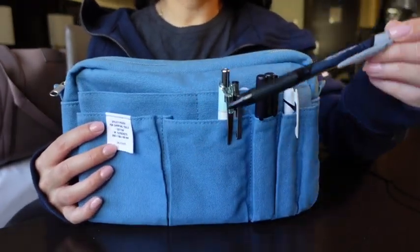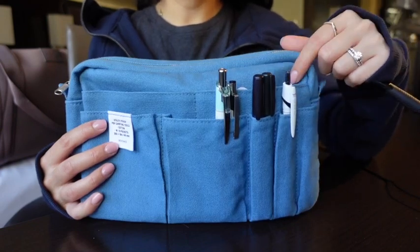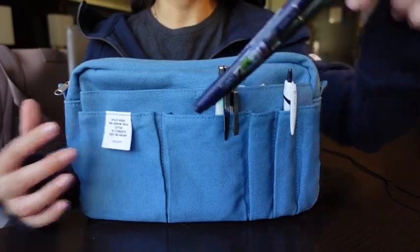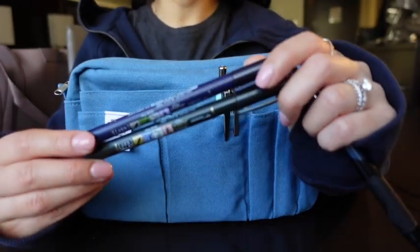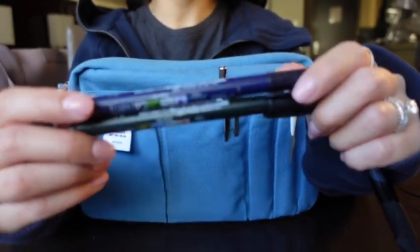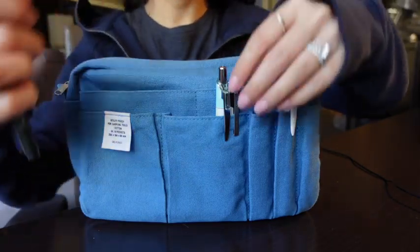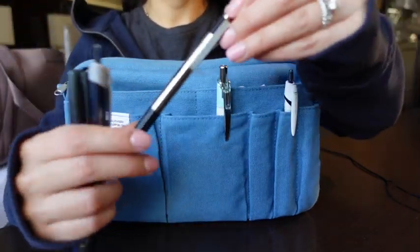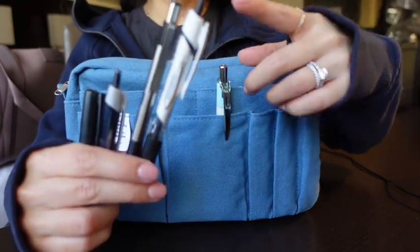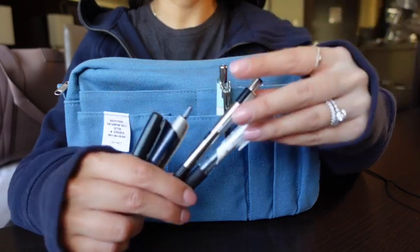Of course, I have my Uni Jetstream in 0.38, but I also have one in 0.5 so that I can take this one to my meetings, so less for planning. I do have 2 of my Tombow brush pens, Fudenosuke. I have the hard tip and the soft tip. I'm actually breaking them in. These are relatively new. I got these from Amazon. I also have my 0.5mm Zebra mechanical pencil. I did intentionally leave my Tombow eraser and I regret that greatly.